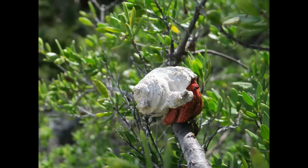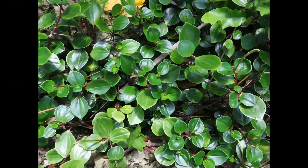For me, one of the more interesting plants was peperomia. It's a widespread genus in the Pacific, but there's a single population of peperomia on Inaccessible Island at Tristan, so it was nice to see a peperomia in its native habitat.